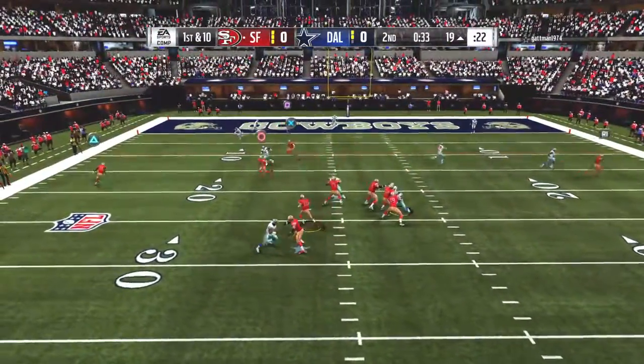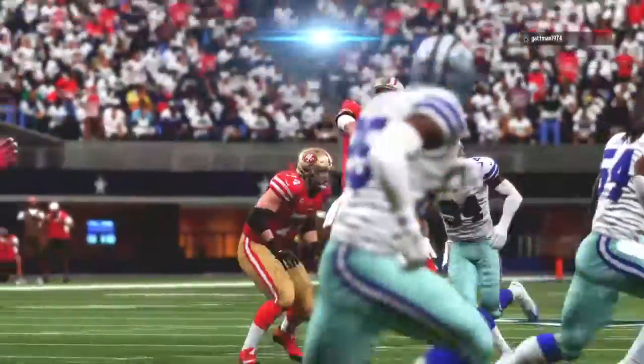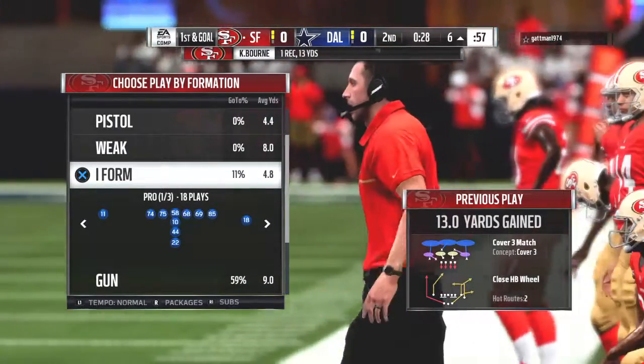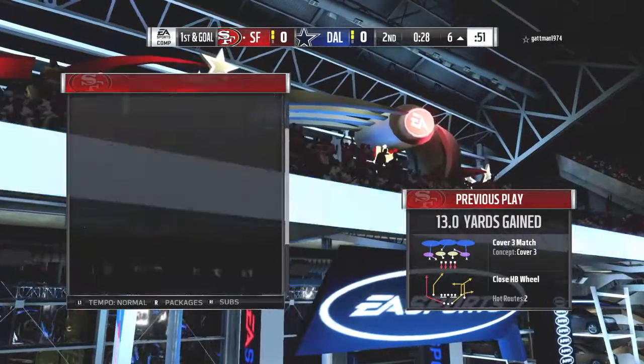Inside the red zone, it's Garoppolo. That is caught at the 7. And he will be brought down at about the 6-yard line. And now we won't see a play on 1st down. We're going to get a timeout instead, as they stop it with 28 seconds to go in the first half of play.